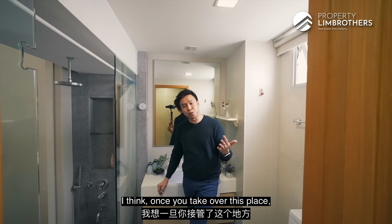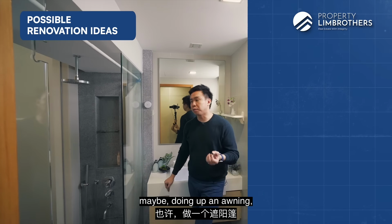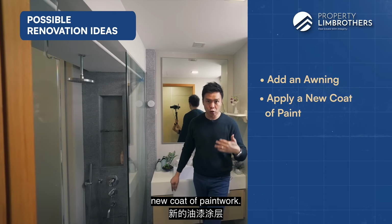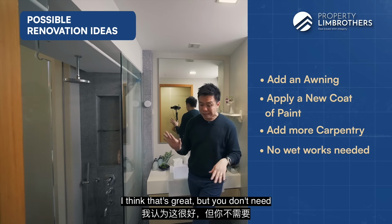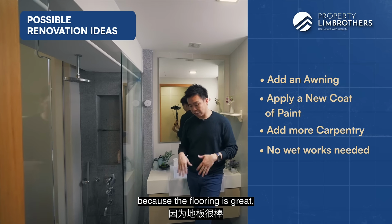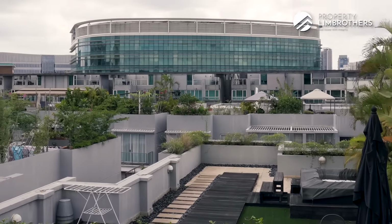Technically speaking, I think once you take over this place, you can pump in a little bit more renovation on touch-up items, maybe doing out the awning, new coat of paint work. If you want to add on a little bit of carpentry, I think that's great, but you don't need to touch any wet works because the flooring is great, the wall tiles are fantastic, so that's going to help you to save quite a fair bit of renovation.